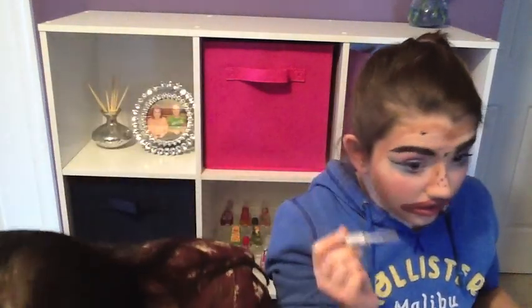And the last thing is this Wet Lash Brow Gel. I'm taking the brow side. This is going to make your brows look really oily. Just like oily hair. And then also kind of just put some on your cheeks.